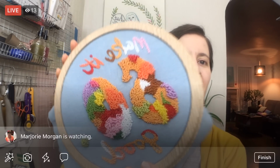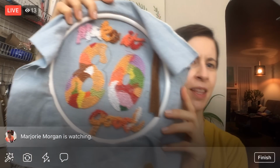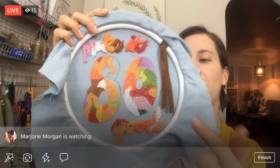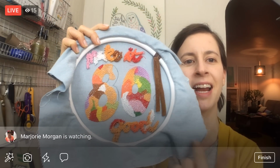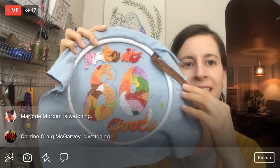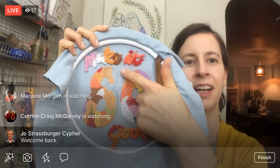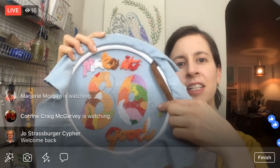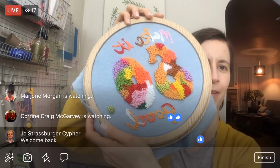We are still going to be working on the Make It 80% Good needle punch. So here's the back of it where you can see it in the right order. You can't read it all that well on the back, but it says make it 80% good. There's the little percentage sign there. We just have a little bit more of the 8 and the percent sign to go yet tonight. Here's the front again. It's reversed for you guys, but it'll be right when I flip you guys around.